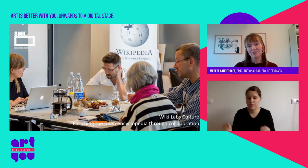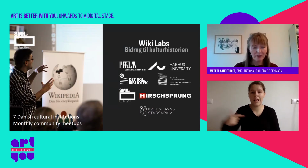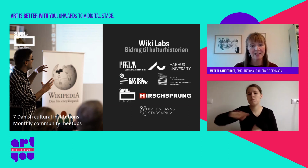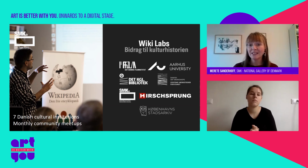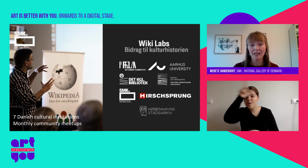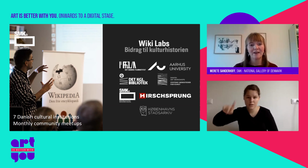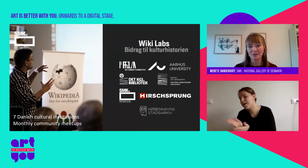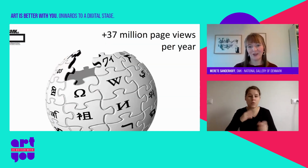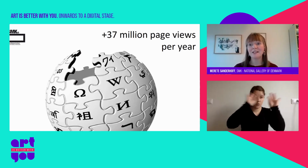The idea of Wikilabs culture, as our community is called, is that we come together as a number of Danish cultural institutions with online collections, people from Wikimedia in Denmark, from the Danish Wikimedia chapter, and volunteers who like to share their knowledge about cultural history. And we have monthly meetups in the community at the different institutions that host this, where we help each other, teach each other how to use Wikipedia in the best possible way. And there's enormous reach on Wikipedia. This is just for SMK's digitized assets alone. This generates 37 million page views per year.